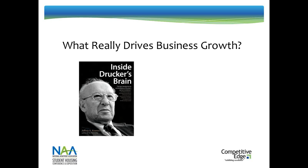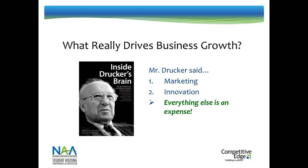Peter Drucker, one of America's most legendary business gurus, said it really well. He said there are only two things that drive business growth and revenue for a company. Number one is marketing. That's what we're talking about here today: marketing, and specifically exhibit marketing. And number two, innovation. Innovation in product, innovation in service, innovation in selling models, innovation in marketing models, innovation in customer delivery models. And everything else in business, Mr. Drucker said, is an expense.